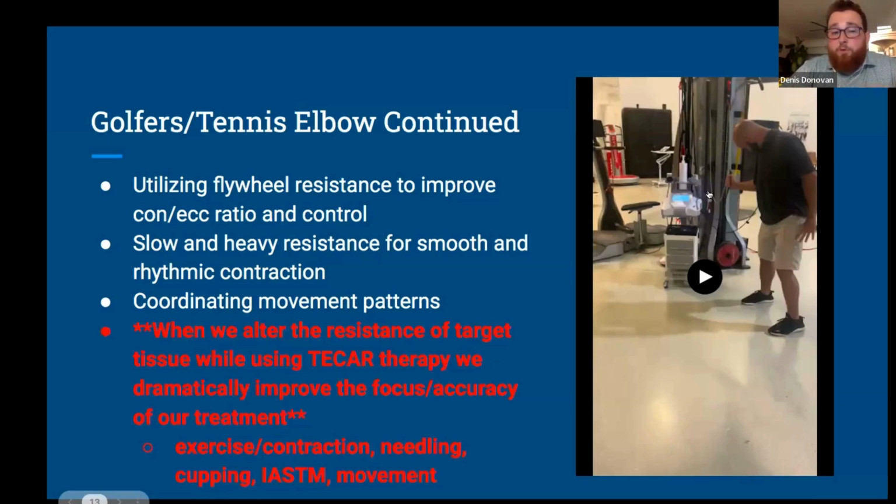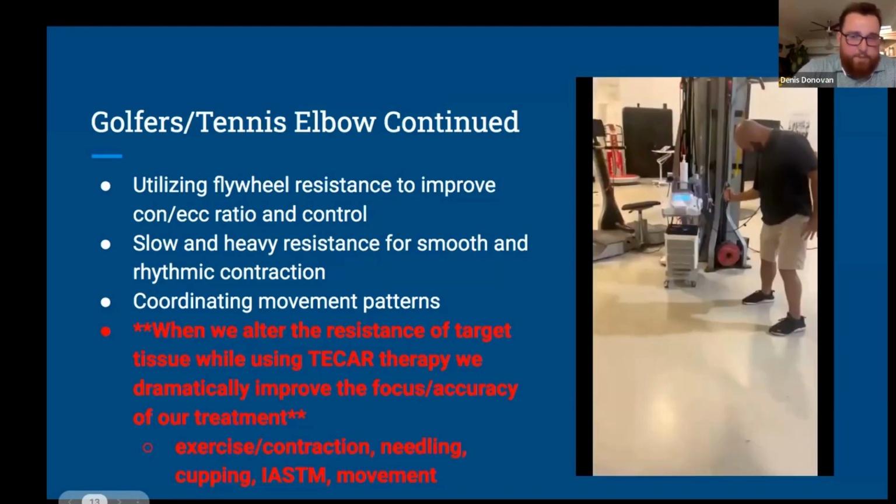So it goes back to what we were talking about before, that when we alter the resistance of the target tissue, we're using the Takar therapy, we really improve the accuracy. We get that concentration of current exactly where we want it to go. And we can do this through exercise, contraction, dry needling, cupping, instrument-assisted stuff, and just movement in general.